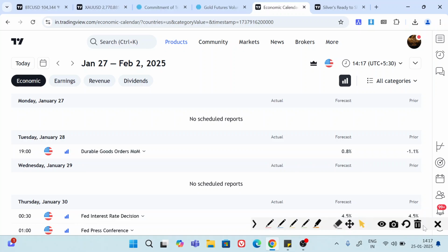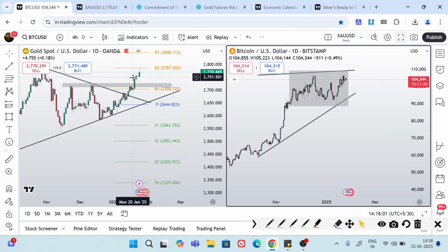The summary for gold is to wait for buying opportunities, and for Bitcoin I think we need to wait longer, but both gold and silver are showing very good signs, and we can trade accordingly.